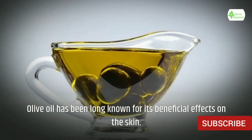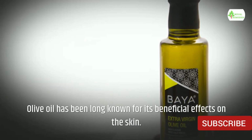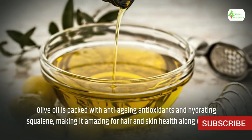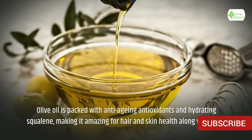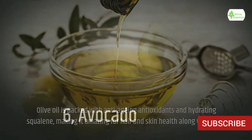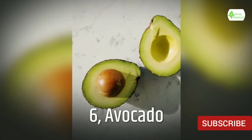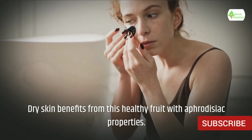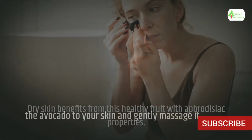Olive oil has been long known for its beneficial effects on the skin. Olive oil is packed with anti-aging antioxidants and hydrating squalene, making it amazing for hair and skin health along with nails. 6. Avocado. Dry skin benefits from this healthy fruit with aphrodisiac properties.